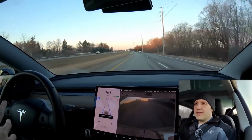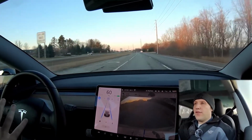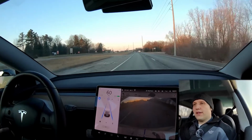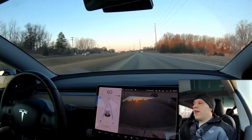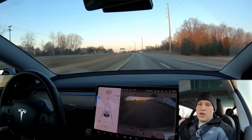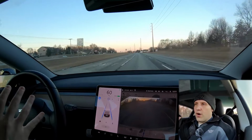Also, stoplight and stop sign detection does come in standard autopilot, but no level of autopilot or full self-driving, again, as of this video, will react to the stop signs and stoplights. If it sees that you're on autopilot and it looks like you're going to go through a red light or a stop sign, the car is just going to throw a warning at you and hope that you take over.